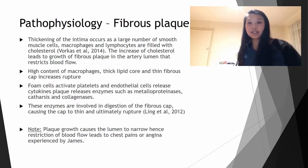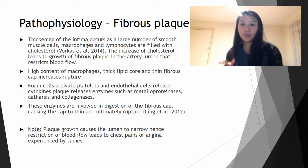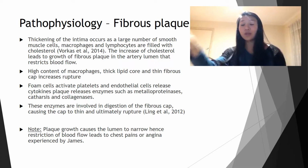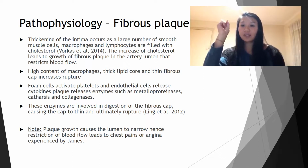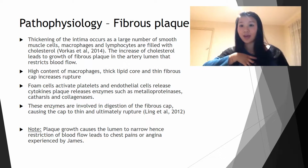The next stage is the fibrous plaque stage, and in this stage, this is where the thickening of the plaque occurs. The reason for this is because macrophages, smooth muscle cells, and lymphocytes are filled with cholesterol. This causes the lumen to narrow, and when the lumen narrows, there's going to be a restriction of blood flow, and this is the stage where it causes chest pain.